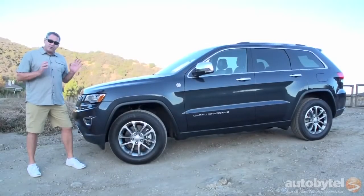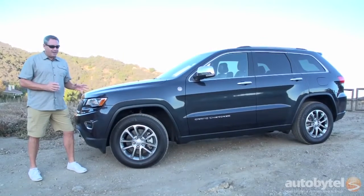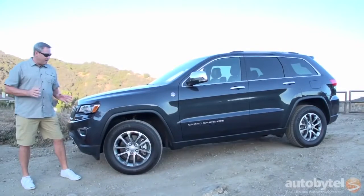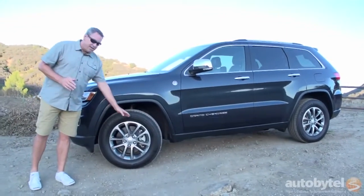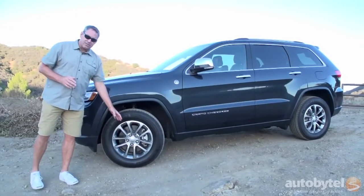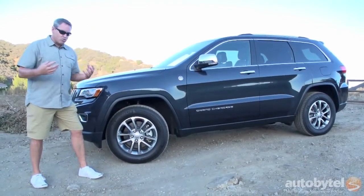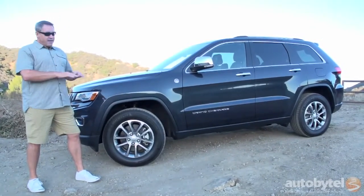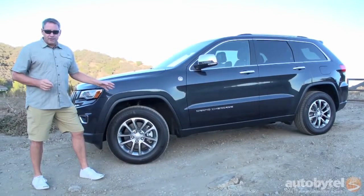Now, in my opinion, the Grand Cherokee is a really good-looking, well-balanced SUV. I feel like the Limited model's got a little too much shiny bling on it, and I feel like these wheels are almost dainty in appearance. They're 18 inches, and they've got this thin spoke design. Some of the other models have bigger, more robust wheel designs that really lend the Jeep a little bit of extra muscle and character.